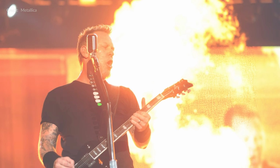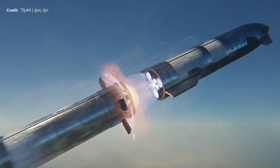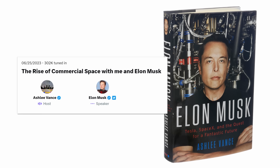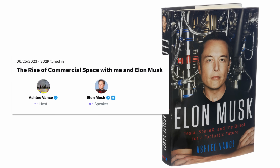Okay, so I think it's fair to say that our main Starship story this week is around hot staging. No, not that hot staging, this hot staging. Why are we talking about this? Well, you've probably seen a bunch of nice renders like this floating around, and all of this is due to the speculation around Elon Musk's Twitter space chat with Ashley Vance.